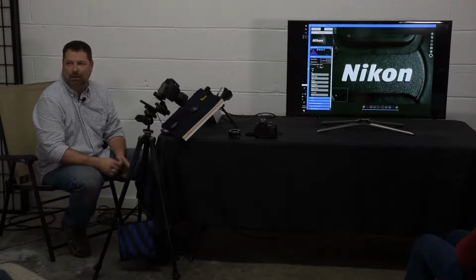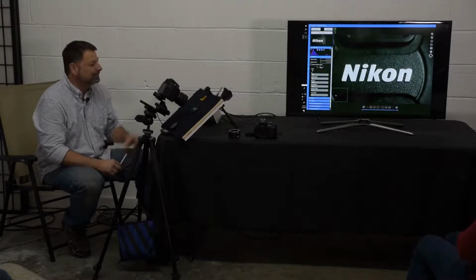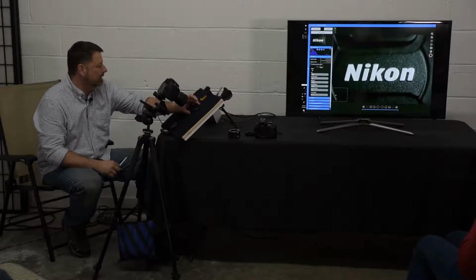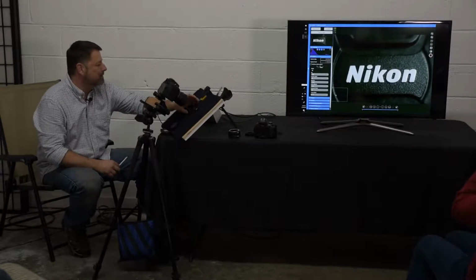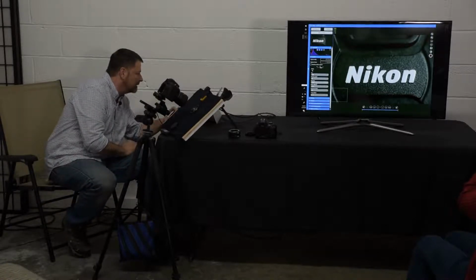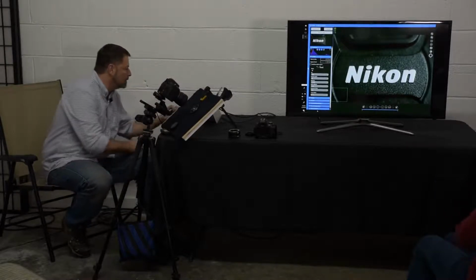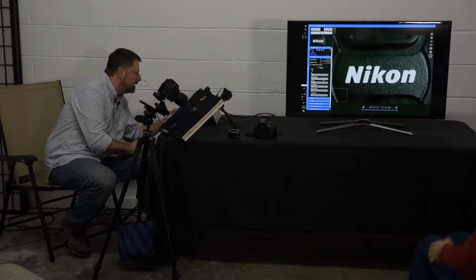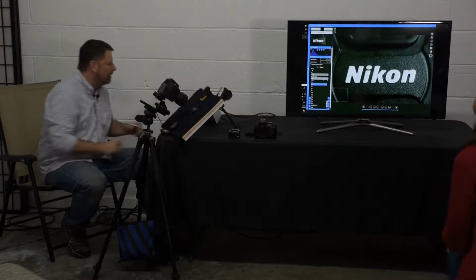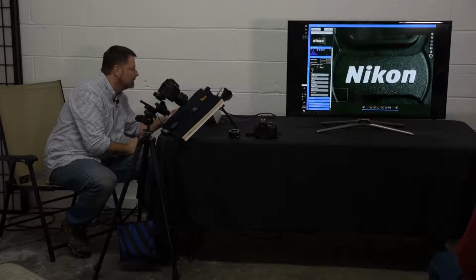So what are some of my options, Pete? Stacking. Well, before we get there, we could close down your aperture. So I could do that. Let's go to f16. That's a pretty good aperture. But of course now I'm going to have to slow that shutter speed way down. I'm all hooked up here, so it doesn't matter to me that I've got to slow this thing down. Let's see what 8 seconds gives me.